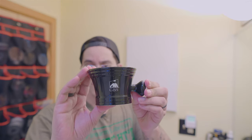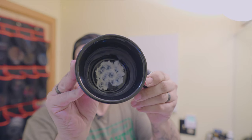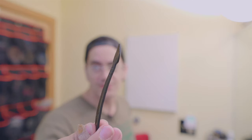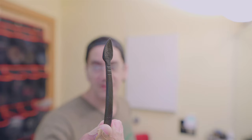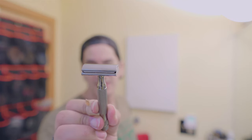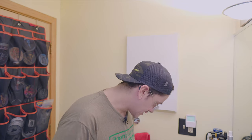And we'll be mixing that up today in the Finest Grooming, aka Gents Barbershop and Spa bowl. That's about how much we'll be using, so not too much. And to scoop, I use the Spartan Blacksmith scooper. I believe you guys saw this. I talked about it in another video. And for the razor, we are going with the Rockwell 6C with a brand new Perma-Sharp blade, and that's going to be on plate 4.